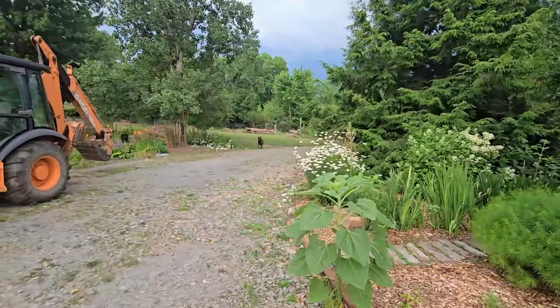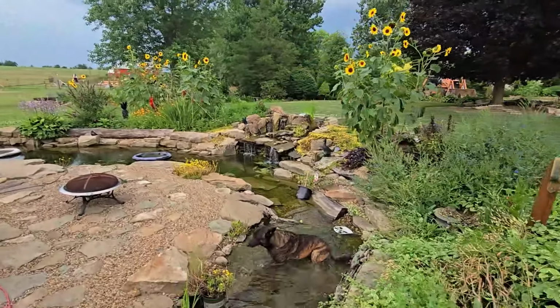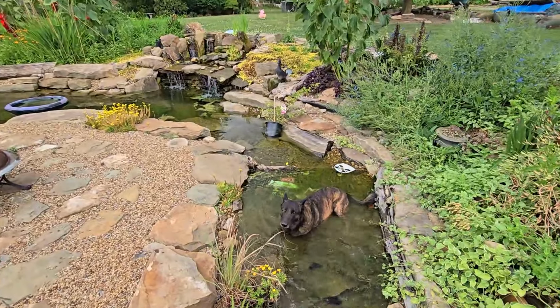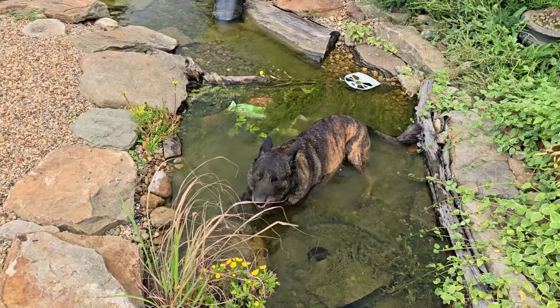Come on, pup, we're on the move. Down here around the pond, I didn't do a lot of work into this bank at all. I did get it weeded once. Puppy, you must be hot. You don't normally lay down in the water, huh, pup? You got a dirty face.